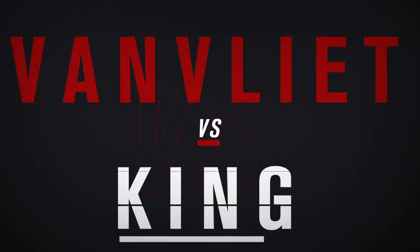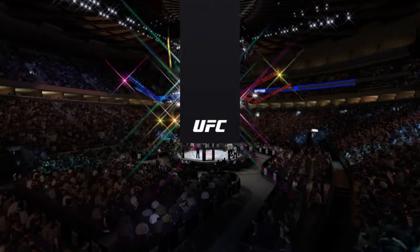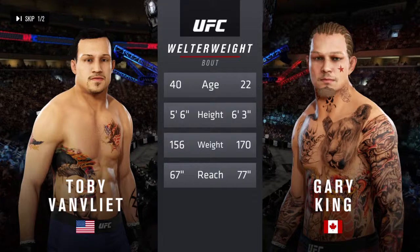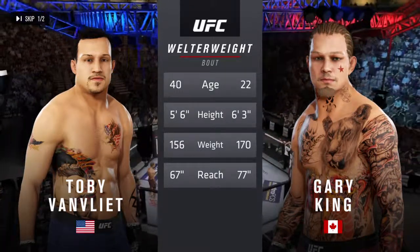And coming up next, it's a UFC welterweight division matchup. Our tale of the tape for this welterweight fight. So more than 15 years, the gap in age between these two fighters, with big differences in height and reach. We sent it inside the octagon.